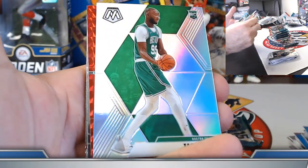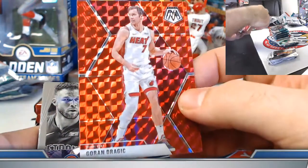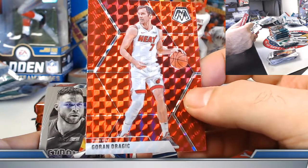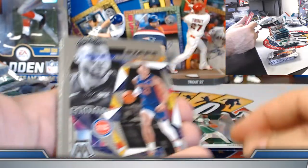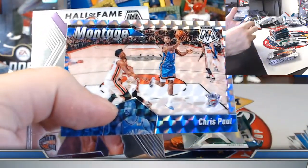Nice Taco. Silver Prism Rookie. Taco Fall. Nice little hit. Boston. And Miami Heat. You're going to be able to build the whole team set in red mosaics here. Got both Herros. Debut and base. Goran Dragic here. Got the Kendrick Nunn red mosaic. Might have snuck in another one there. But yeah, on our way to a red mosaic team set there for you. Stairmasters. Blake Griffin. Chris Paul. Montage. Mosaic. Silver.